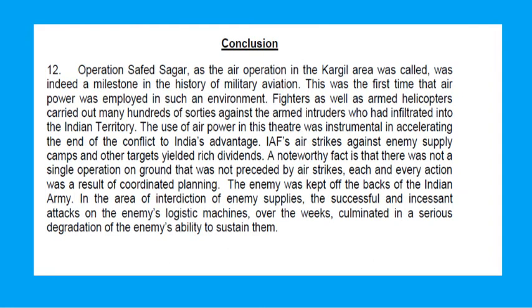Conclusion: Operation Safed Sagar, as the air operation in the Kargil area was called, was indeed a milestone in the history of military aviation. This is the first time that air power was employed in such an environment. Fighters as well as armed helicopters carried out many hundreds of sorties against the armed intruders who had infiltrated into Indian territory. The use of air power in the theatre was instrumental in accelerating the end of the conflict to India's advantage. Indian Air Force airstrikes against enemy supply camps and other targets yielded a rich dividend.